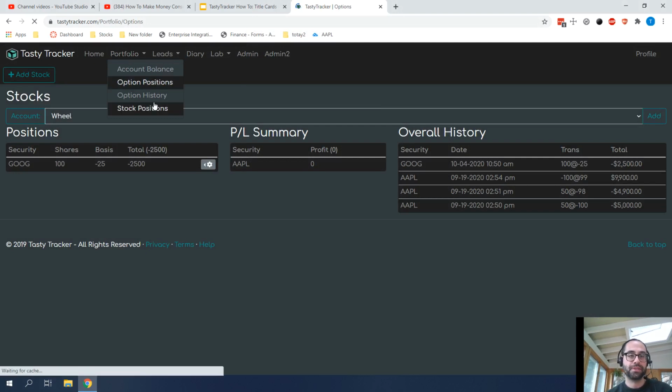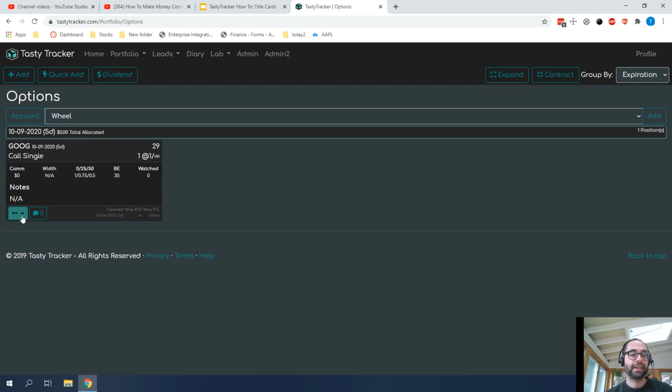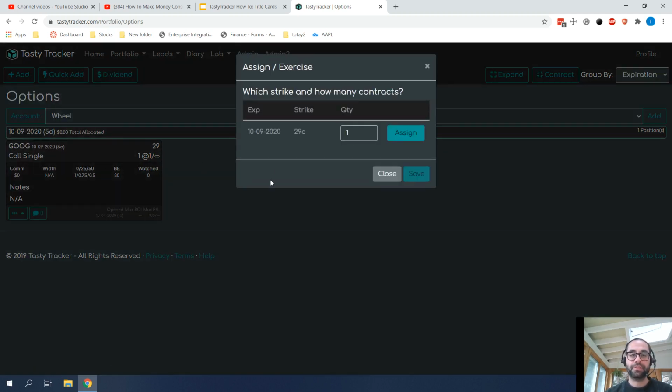So I go over to the options page here, and we can see Google's already created at the 29 strike, one contract for $100. So I can click on this assign or exercise, and it will list all of these strikes that are in that position. Since this is just a call single, of course, it will only list that strike. If it's, for example, a call vertical, and I assign the one, it will automatically change the position type to be a call single. Same with puts.